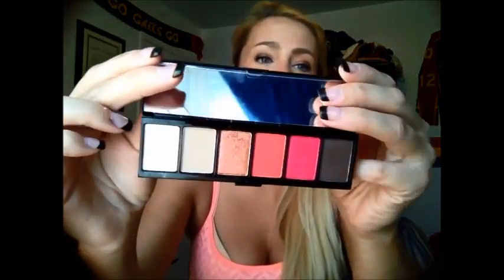So now MAC hasn't released anything like this in a while. I know that they used to do longer ones with 4 shadows. They're really, really good for releasing quads or single shadows in their collections. I haven't seen them do a 6. These are my first 6s, except from the Zac Posen, but even when they did that, it was a square. It wasn't in a long rectangle. So this is the first one, and this is in Fruit à la la.